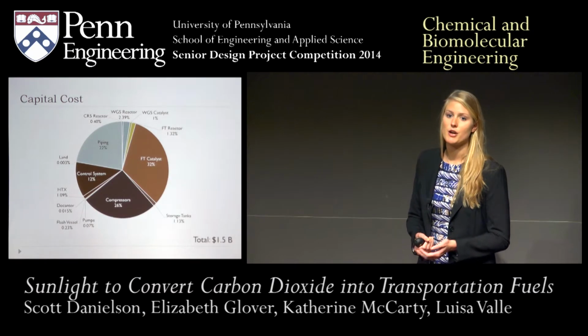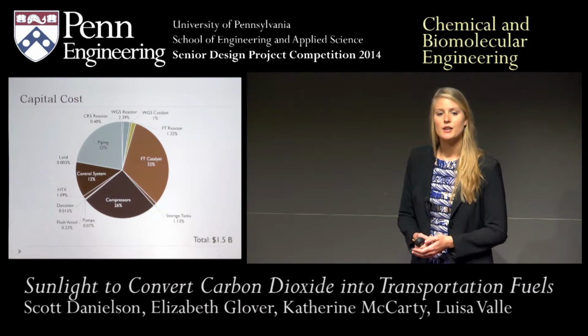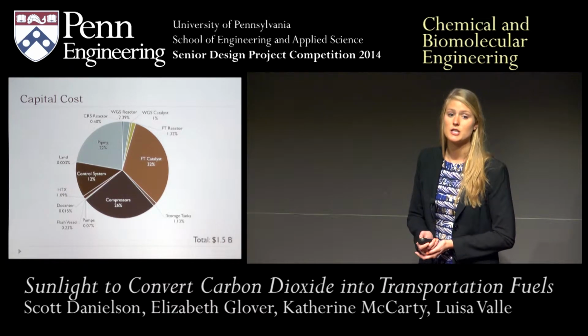Also the compressors. So we mentioned earlier that the CR5s are running at sub-atmospheric pressures, and if there were further research to allow for atmospheric operation, the compressor price would be significantly decreased.